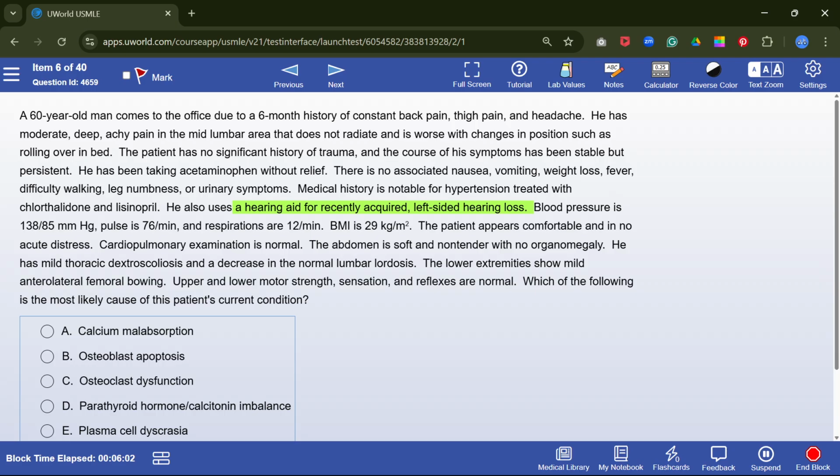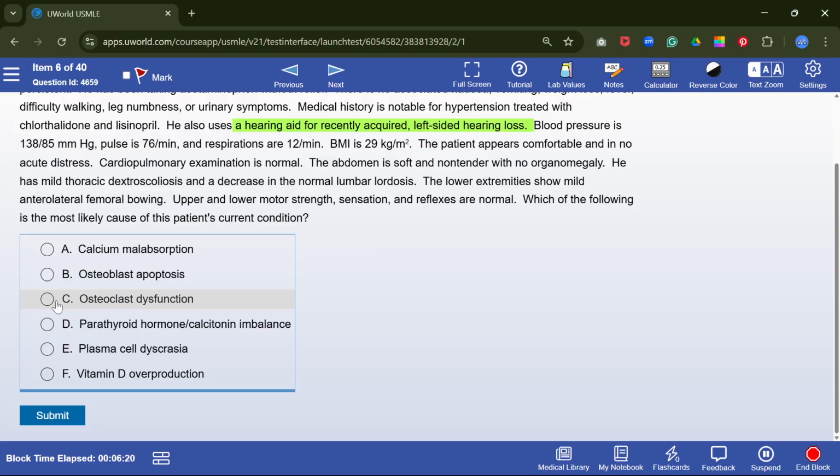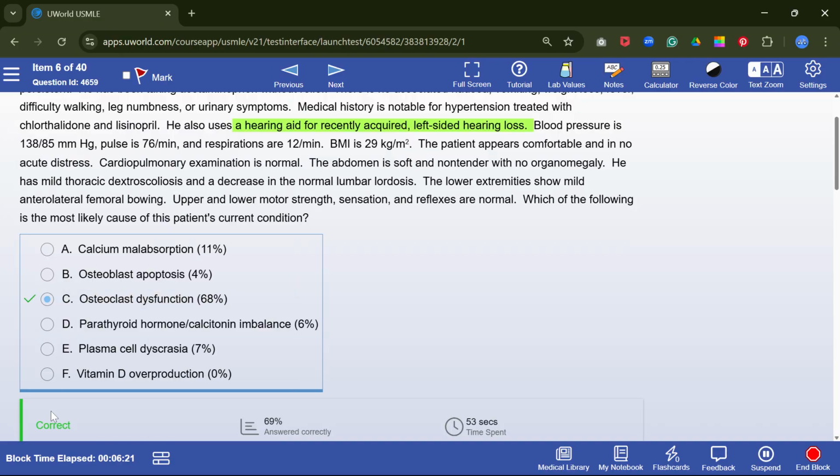This is Paget's disease, isn't it? Because he has a hearing problem. He also had a hearing aid recently acquired. 60 years old man, hearing problem, hearing loss. So is it osteoclast dysfunction?